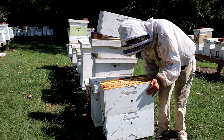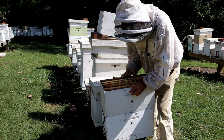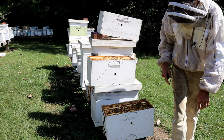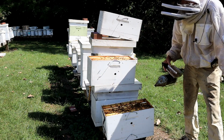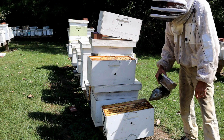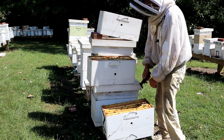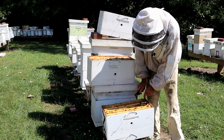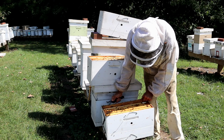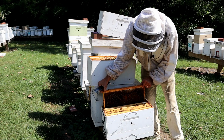Okay, been through this box. Now let's see what she's got in the bottom. Oh my, that's heavy. We might get a little more irate down here. We've got the box tore apart. A lot more bees in this bottom. Like I say, we're not stealing any bees out of this hive. We're just going to steal some resources.